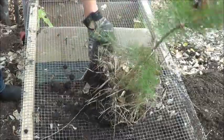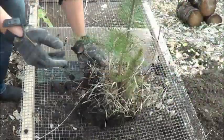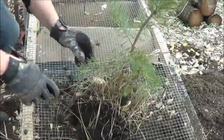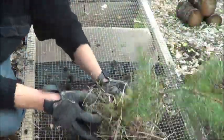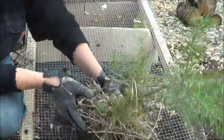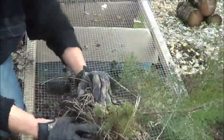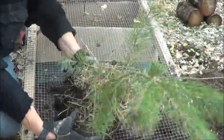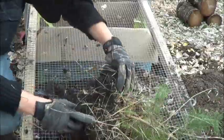Okay, so here we are back at the house, freshly returned from the hunt. And let's just dress the carcass, as it were, see what we've got. Kind of looks like we might have three individual pines in all this. This soil is hard-packed crap. My God.